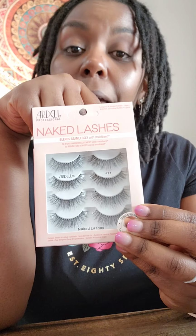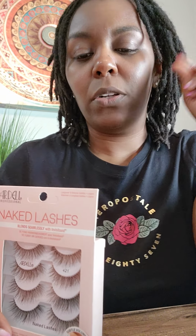We also got some lashes. Now these are, I don't know if these are new or not, but they're new to me. I have always been a big fan of Ardell lashes. I've been wearing Ardell since forever. They are my go-to favorites. I just like them. They're consistent. And I usually wear their Demi Wispy. I think they add drama, but also have a natural look as well. So I think anybody can wear Demi Wispies and look good in them. So it's my favorite. But this is called Naked Lashes.